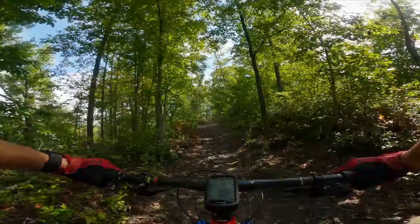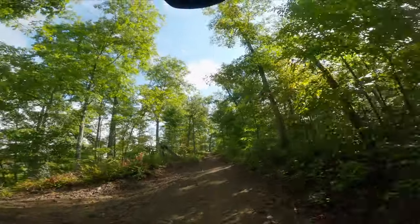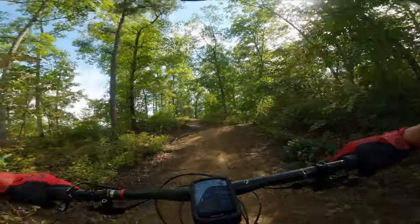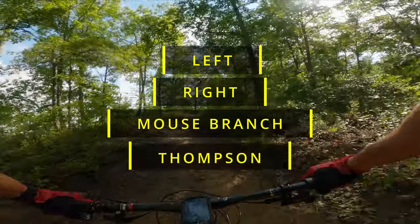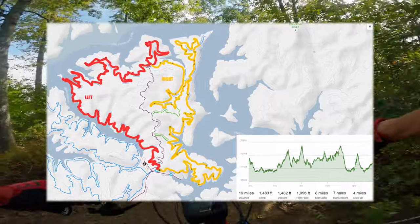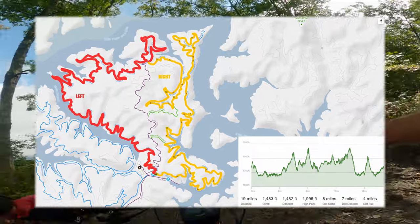Navigating Tsali is pretty easy. Trails are bidirectional, there's not many turns around on the trails. Signage is well placed, so you won't get lost. The system has several trails: left, right, Miles Branch, and Thompson. We did left and right loops today as one loop of 19 miles and almost 1500 feet of elevation gain.